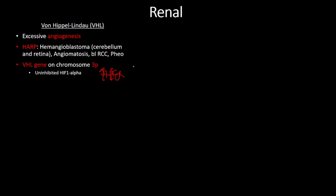HIF-1 alpha with hypoxia, because HIF-1 alpha is hypoxia-inducible factor, okay? And if you think about it, if you have a VHL mutation, you get constitutively activated HIF-1 alpha, which will stimulate your body to produce new blood vessels and keep forming blood vessels. Because of that, you'll get formation of blood vessels in the cerebellum and retina, so hemangioblastomas, angiomatosis, and the VHL gene is associated with renal cell carcinoma. The way to remember that it's on chromosome 3p is that VHL equals three letters.